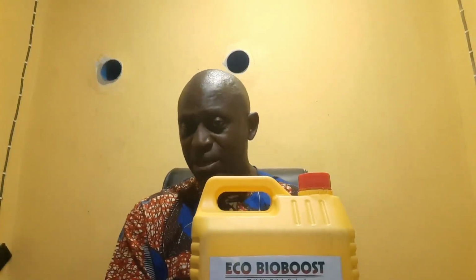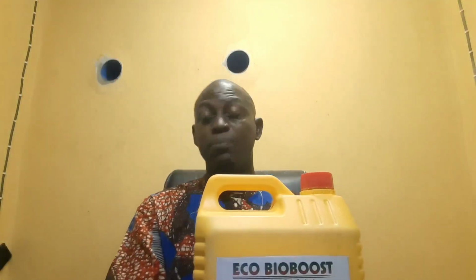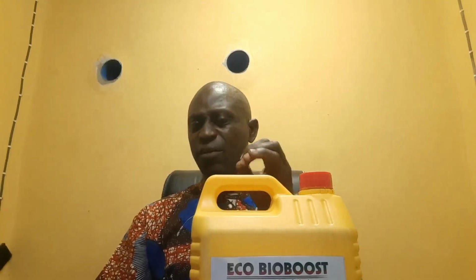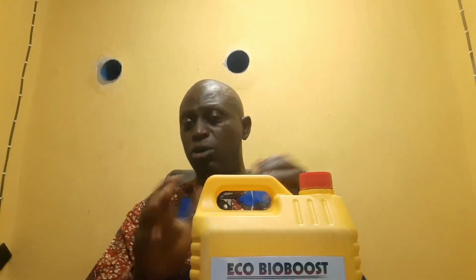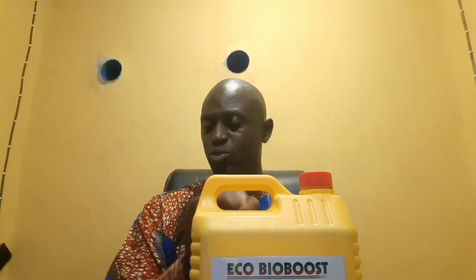Ecoboost is not cheap, it cannot be cheap, and can never be cheap. It can never be cheaper than 55k for 5 liters. But molasses can be cheaper. Ecoboost is usually given through water and mixed into their feed, more precisely depending on the type of animal you are rearing. Availability, yes, this is where molasses will beat this one now.